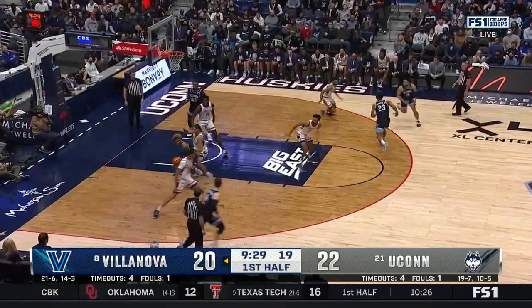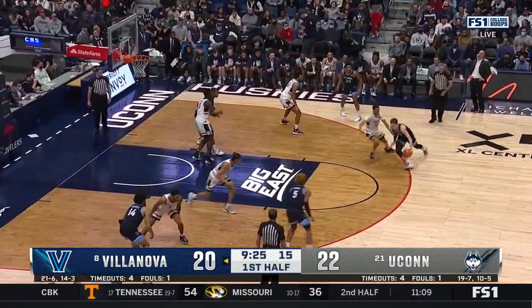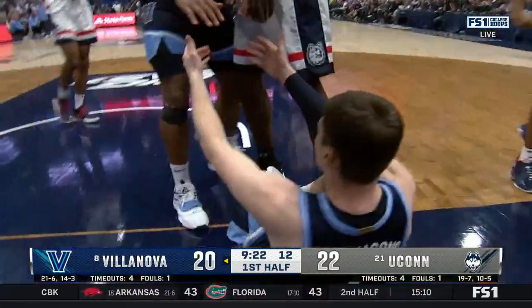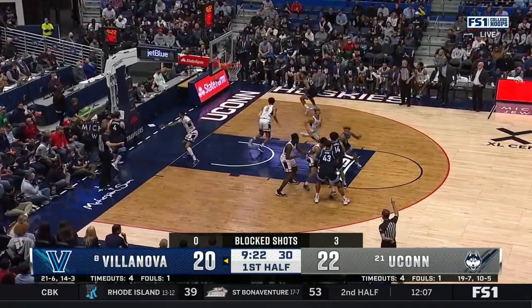Moore trying to work against Jackson now. Moore, the skip, and the extra to Archie Diacono. On the drive, checked and tossed out of bounds by Jordan. Against presses on the baseline when he's in the game. Good defender.